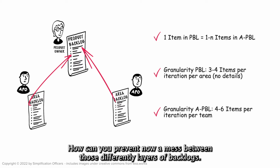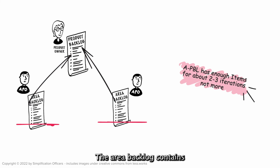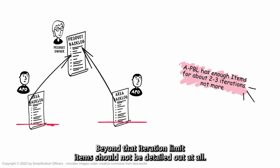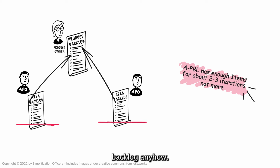How can you prevent now a mess between those different layers of backlogs? Well, you set some limits. The area backlog contains the detailed items for 2 to 3 iterations ahead, at maximum. Beyond that iteration limit, items should not be detailed out at all. The information is captured by more coarse-grained items in the product backlog anyhow.